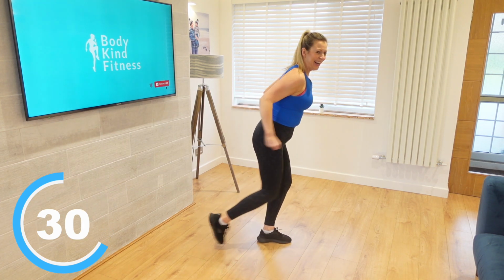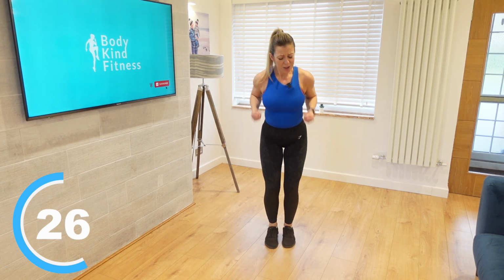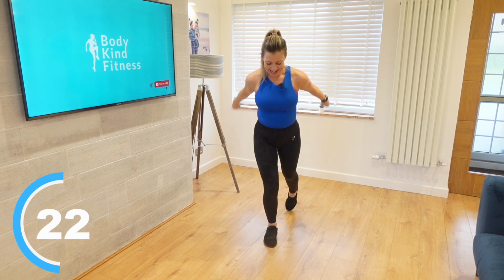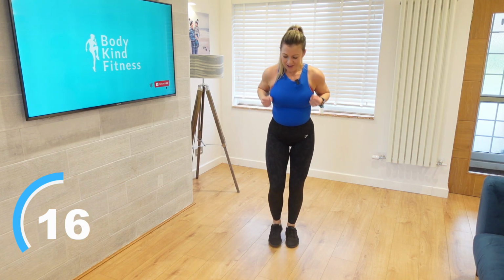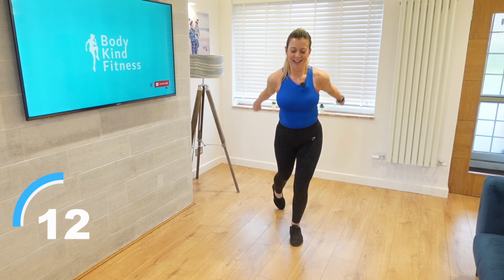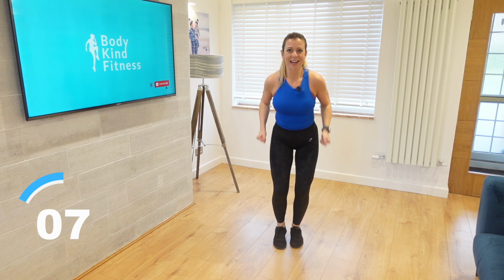Good job, nice and close to the waist. And we're gonna keep them nice and high. You should feel that muscle at the back of the arm engage and start to work. Yes, there it is. The more tension we add there, the more we feel it. Good job. Keep that going. Whoa. Lovely.